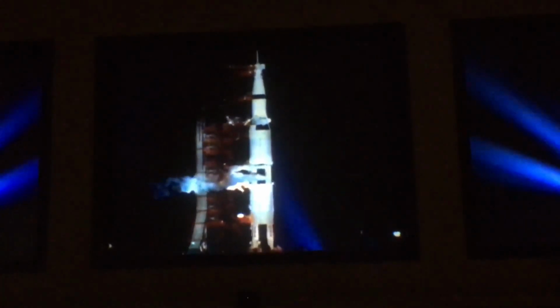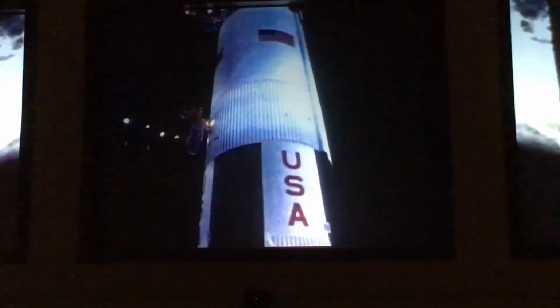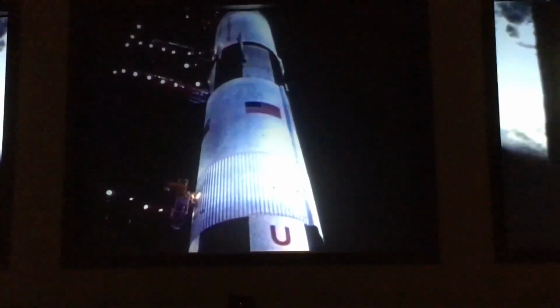When Apollo 8 sat on the pad, she was the first of a new kind, a moon rocket. This was the Phoenix, risen from the ashes of Apollo 1. The first Apollo crew did not die in vain. This was to be their testament.